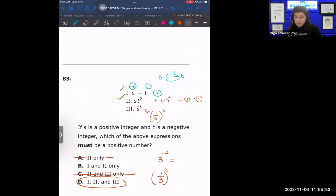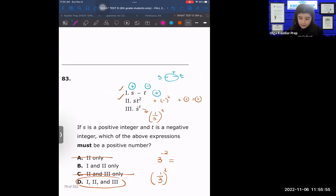Okay, so s^t^. So you have a positive number to a negative exponent. The rule here is you reciprocal the positive number, you reciprocal your base. So we get 1/(a), and you make your exponent positive. So you end up with a fraction raised to a positive number, which is always going to be positive. Does that make sense?